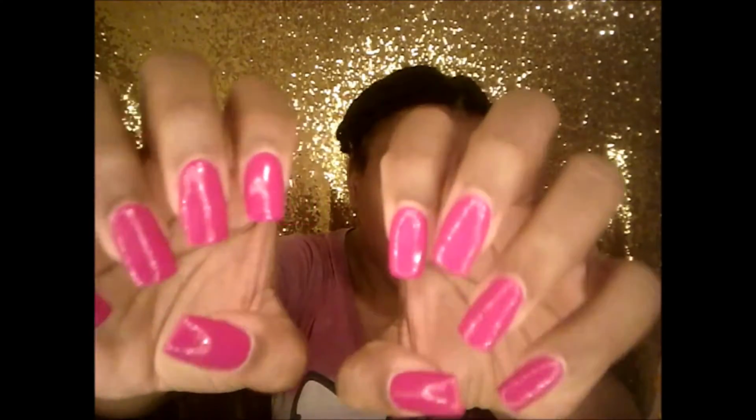But these are what my nails look like again. Yeah, nothing too crazy. And then my face, I'm gonna show pictures of it. So let's get into these pictures.